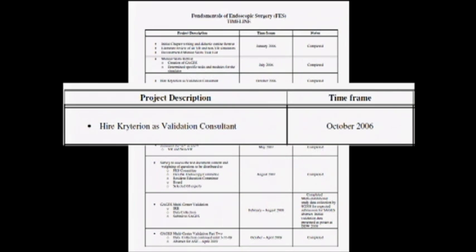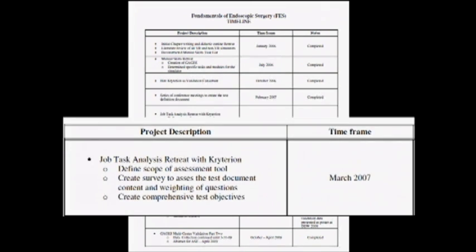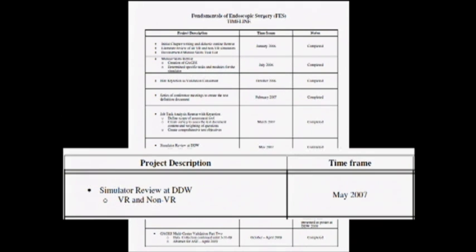We hired a validation consultant. When you want to write an exam and you want to have validity to that, it's helpful to have experts in that domain that can help you structure that. And there's a very specific and rigorous process to do that. Part of that process was a job task analysis, and this is where you define the scope of the material. What is important? What's not important? And of the important stuff, how is that going to be weighted through the program?